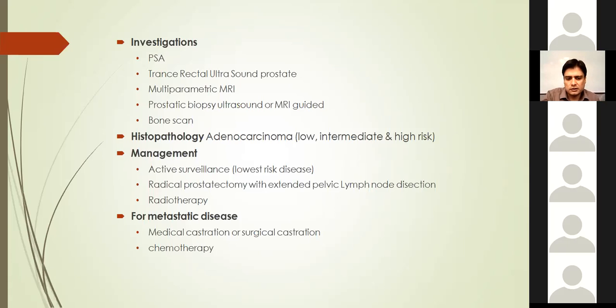The standard procedure of choice would be radical prostatectomy along with extended pelvic lymph node dissection. This is the complete excision of the tumor. Extended lymph node dissection is not usually recommended in low risk disease, but in intermediate and high risk disease you should go for lymph node dissection. The other option would be radiotherapy.